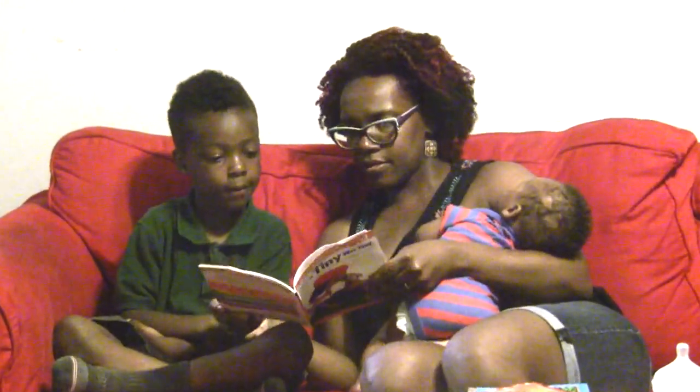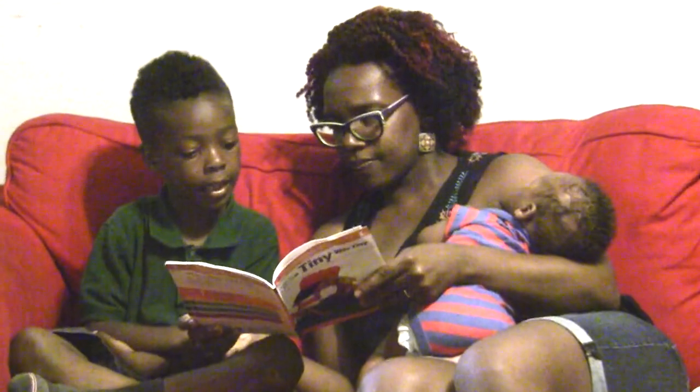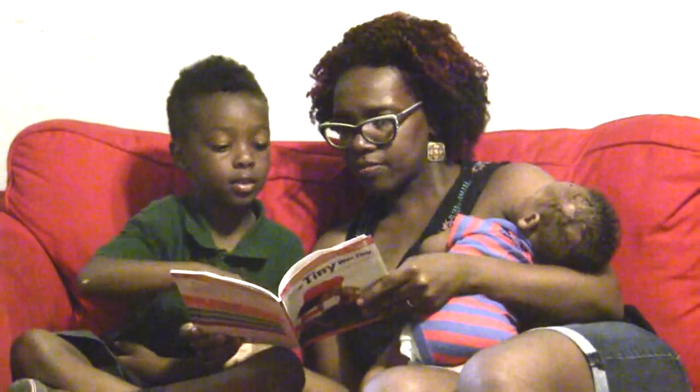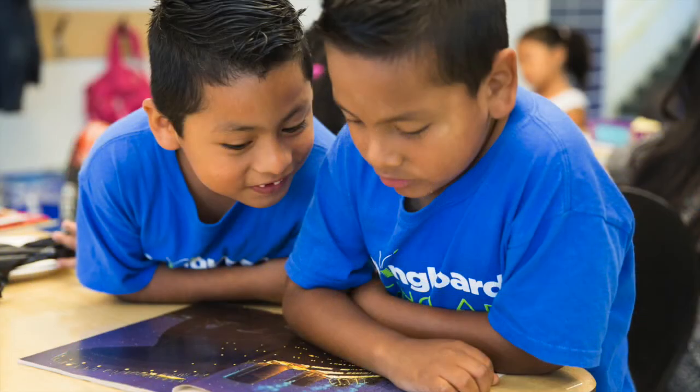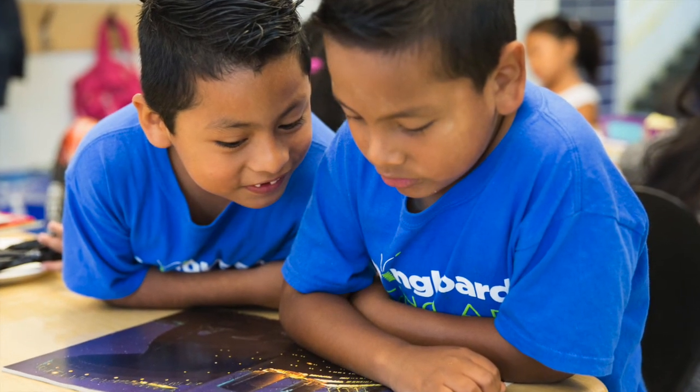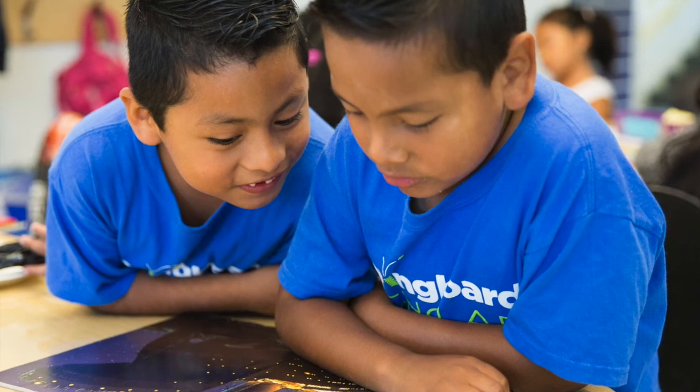Did you notice how she helped her child by asking, what do you think is happening on this page? Then she modeled an answer by starting with, maybe. This way it felt like a conversation, not a test. A book walk should be fun.